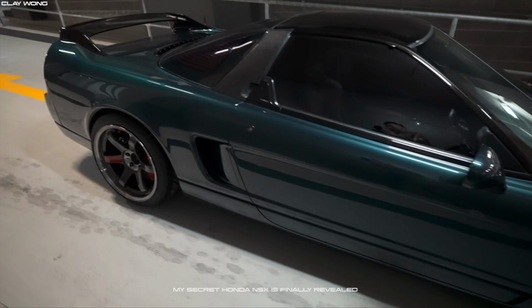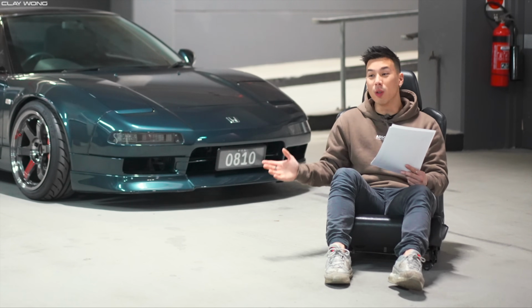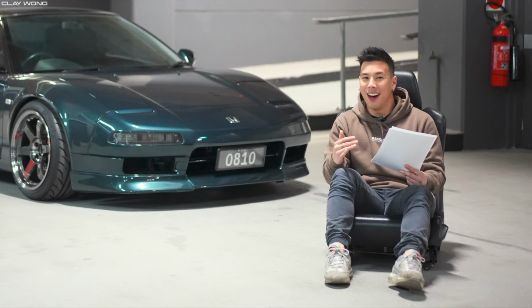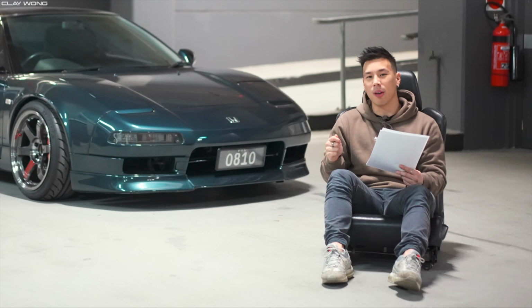And so throughout all of this, I really wanted to spruce up the NSX to make it a little bit more of a driver's car. It was more of a daily drive, super comfortable supercar. And that's what it was for me, and obviously the market, but I wanted something that was a little bit more dialed up to 11.